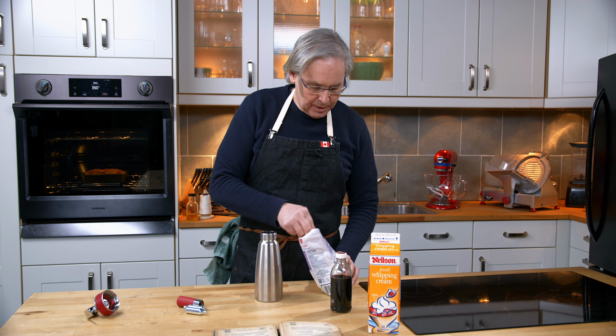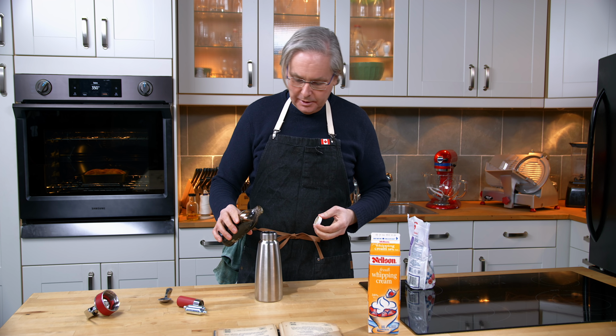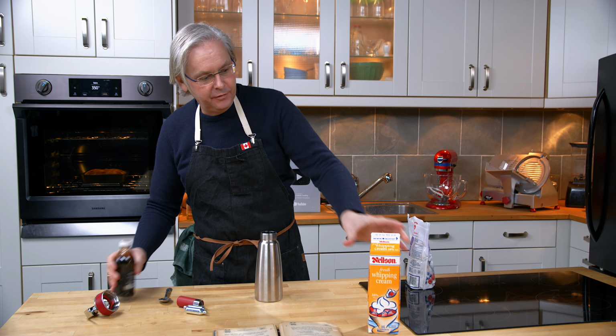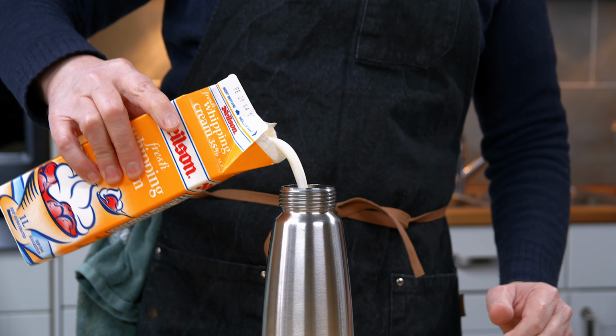So I have some superfine sugar, and I don't really measure. I put in a little bit. Every time it's different. I don't really worry too much about it. I'm going to put in a little bit of vanilla. And then fill with the appropriate amount of 35% cream. About that much. Put on the lid. And take one of the nitrous cartridges. I always do 2 nitrous cartridges. So, charge this a second time, give it a bit of a shake, and stick it in the fridge until it's time to taste the cake.